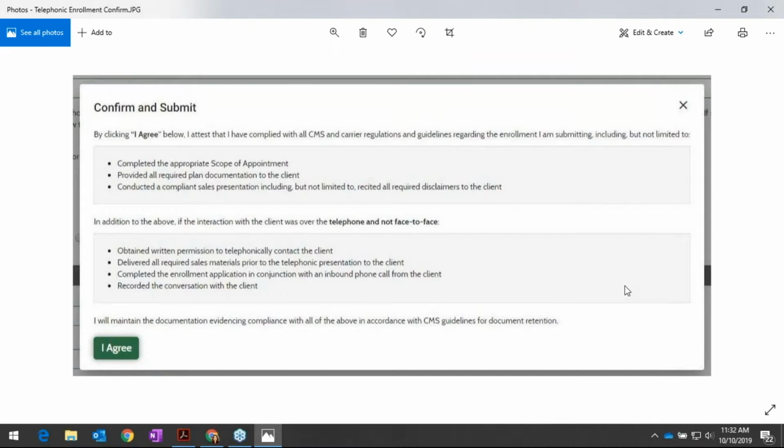So it's really important, especially for Medicare, that you do not complete telephonic enrollments on an outbound call. I cannot emphasize this enough. If you've ever been a part of a call center or know about call center functionality, it works the same way. It's very important that the client initiates the enrollment and wants this enrollment, and one of the ways that they verify that is by whether or not the enrollment is completed on an inbound call.